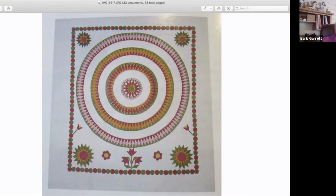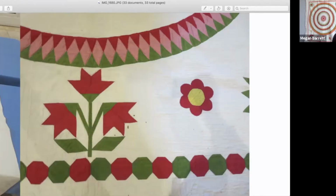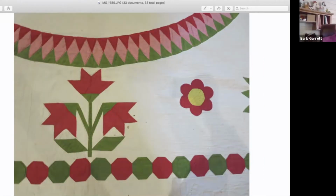Okay. And this is the photo that Barb took when she was actually with the quilt last week. So that gives you just a little bit better look at the fabrics. I think I've got some close-ups. Here's our lily. Okay, there's the lily. The reds are solid. The greens are solid in both quilts.